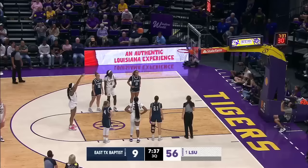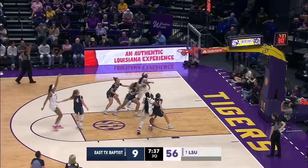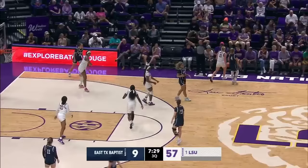Reese misses the free throw, a little bit too strong. But LSU now a little less than what they would like. They are 10 of 17 at the line. That one is in. And Reese has 11. It's 57-9. ETBU has not scored in a very long time. It was about midway through the second quarter last time they scored.